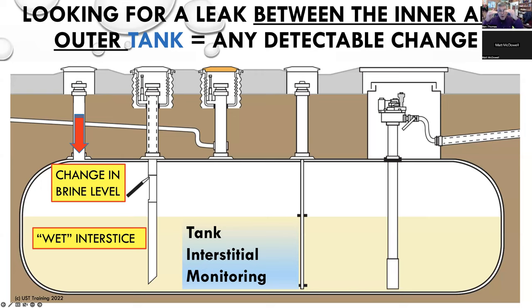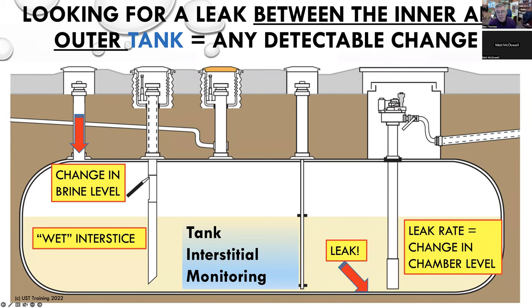But if your brine level starts dropping, then something's going on. If your brine level starts going up, maybe you're gaining fuel because you have a leak on the inside of the tank. If the brine level is dropping, you probably have a leak on the outer side of the tank. And so this is an interstitial monitoring method, and it's not wet is bad, dry is good. It's that you have a known volume of liquid in the interstice. And if that level changes, you have a suspected release. A leak is any change in the chamber level of the brine saltwater interstitial solution.